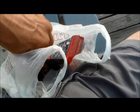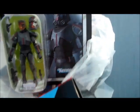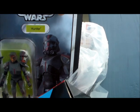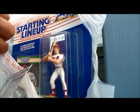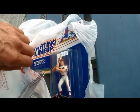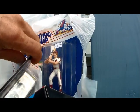At the Mike's toy collectible store I like going to, I bought three things. I bought a Transformer, Brawn from Bumblebee in the Studio Series. Then I bought a Star Wars figure of Hunter from the Bad Batch, a small one compared to the Black Series one I have at home. And I bought a running lineup figure of Mike Schmidt. He's my favorite baseball player if I had to pick one. He's no longer a baseball player, but he's always been my favorite. That's my haul from the trip this time.